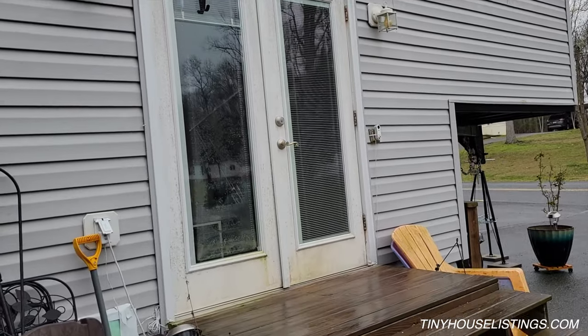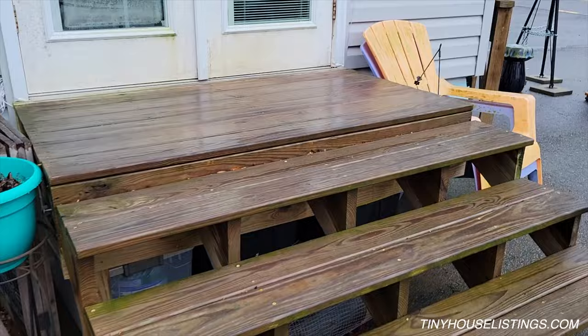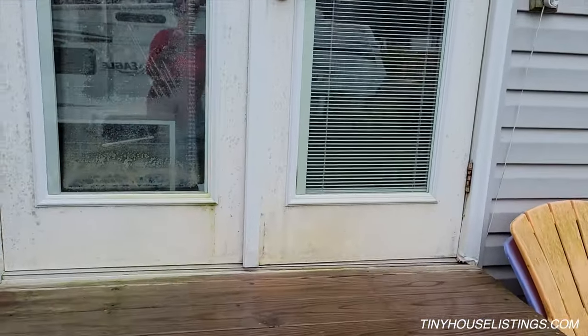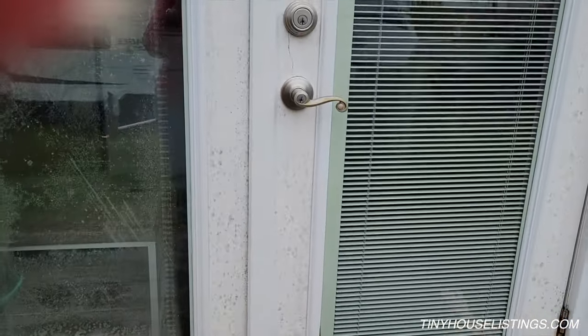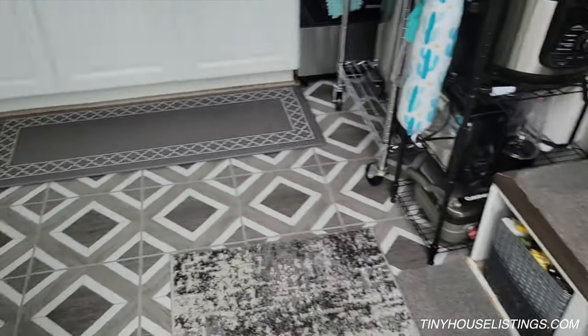French doors that lead in. And then, of course, these steps and the deck do come with the tiny house. We are going to go inside now, where we'll be greeted by my two dogs.